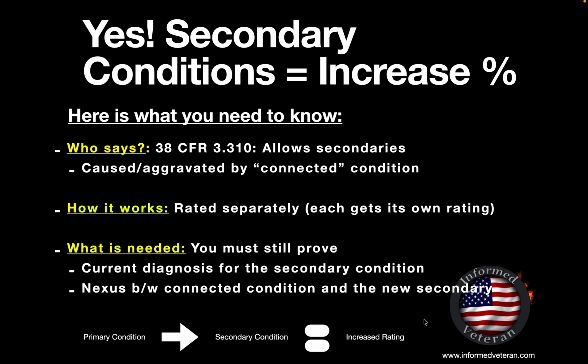All right, so first things first. Who says this? Where's this authority coming from? 38 CFR 3.310 allows secondary conditions. So the VA wants you to do this. If you can determine that a currently service-connected condition, if you can prove that that condition caused or aggravated another condition, then the VA will award you a VA disability rating for the new condition.